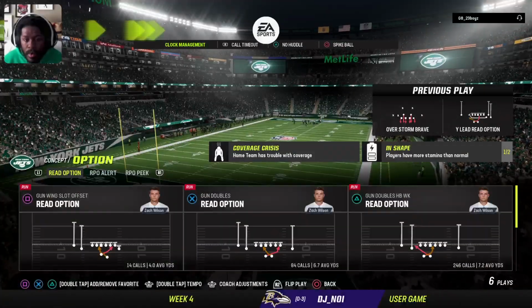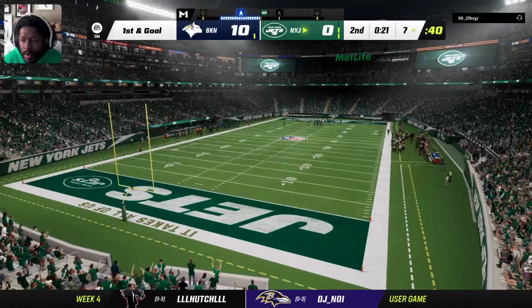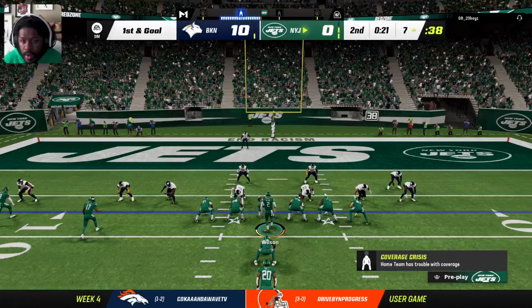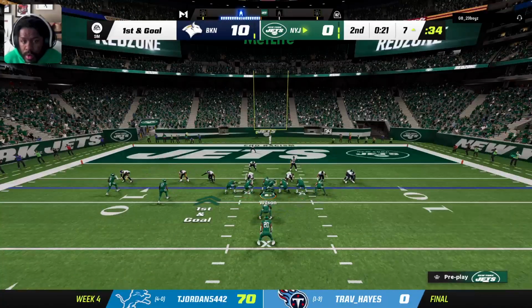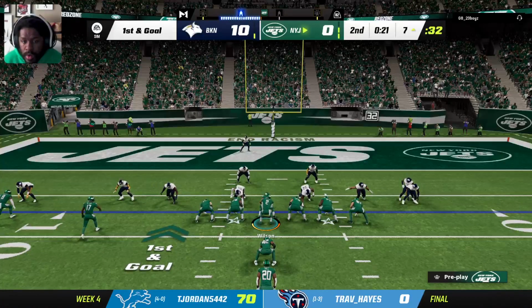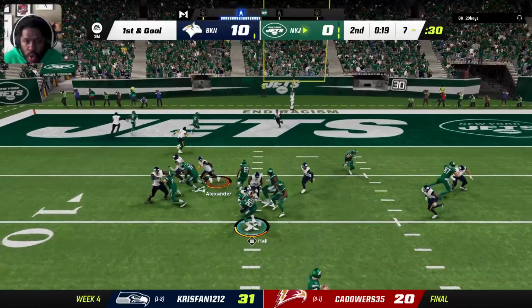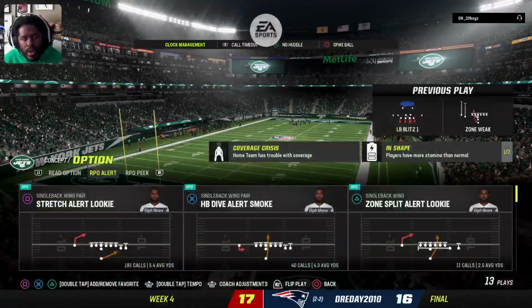43 yards on the ground for him now on 9 carries. The Jets are going to use the first of their timeouts as the clock will stop with 21 seconds to go here in the first half. 1st and goal, and they got to be thinking a chance to get right back into this football game. They'll run with Hall. And they'll be driven back here, losing yardage to the 10-yard line.